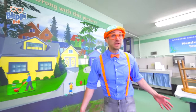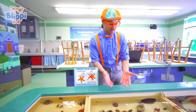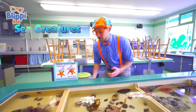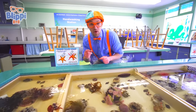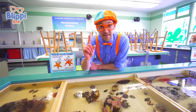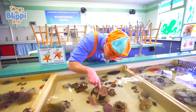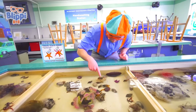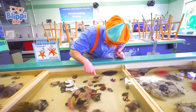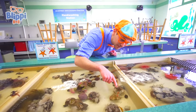Wow! We are in the Marine Discovery Center, and this place has amazing sea creatures, and we can actually touch them. See? You can touch, but with only one finger, okay? Ooh, look at these right here. Ooh, that was scary. That scared me. Ooh, and look, here's a snail. Hello, hi little guy. And hey little girl, hello. Whoa.